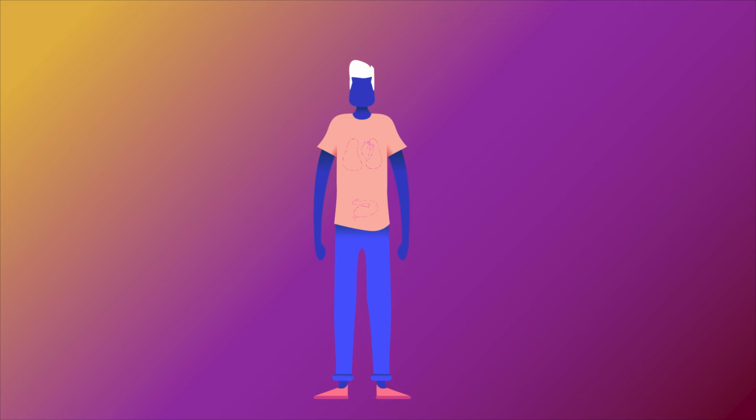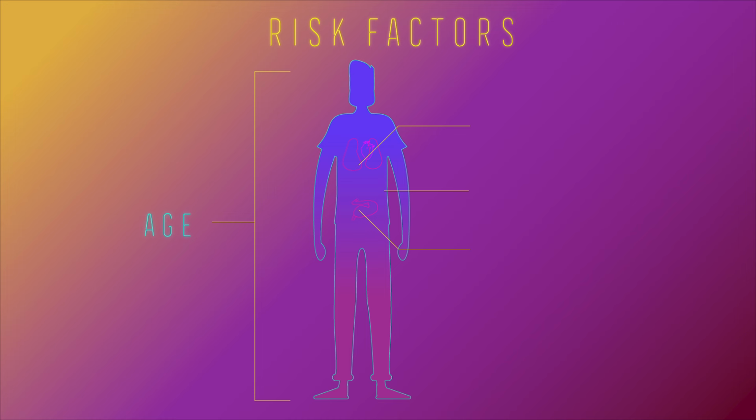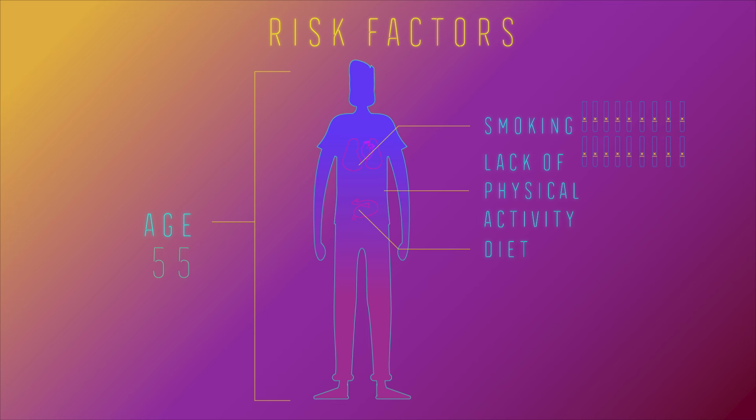But why does this happen? Well, there are a number of factors, including age, smoking, diet, and physical activity. The older you are and the more you smoke, the higher the chances. Diet and physical activity also have a big effect on blood pressure, as well as cholesterol and weight, all of which are risk factors of coronary heart disease. So how are these problems fixed?